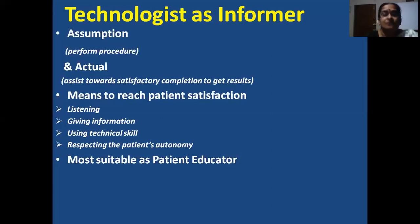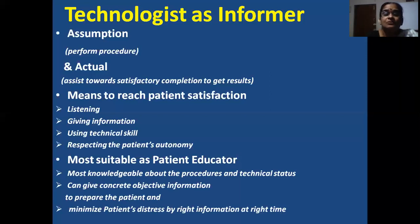Respecting the patient's autonomy means that if the patient does not want your physical support, then you should not force him to take that, because that may cross the limits of his own individuality or dignity towards living self-dependently. Then what about the suitability as a patient educator? Yes, the technologist stands the most suitable because he is most knowledgeable about the procedures and technical status. He can give concrete objective information to prepare the patient and minimize the patient's distress and give the right information at the right time.